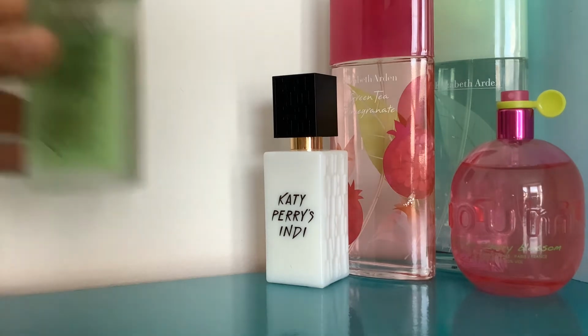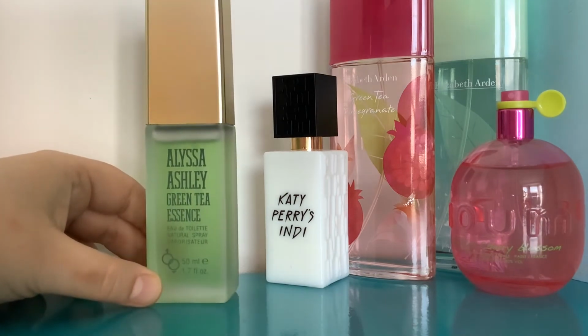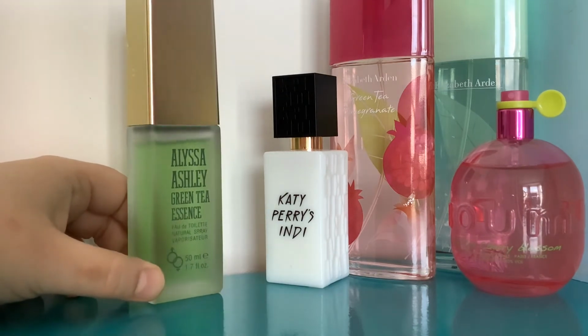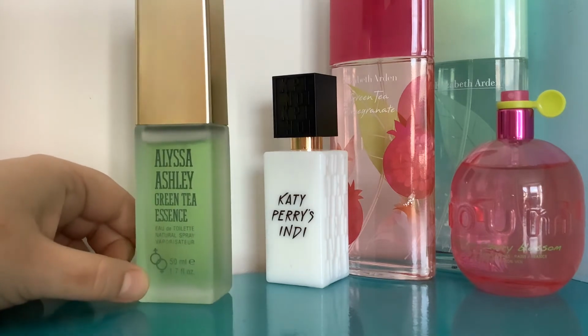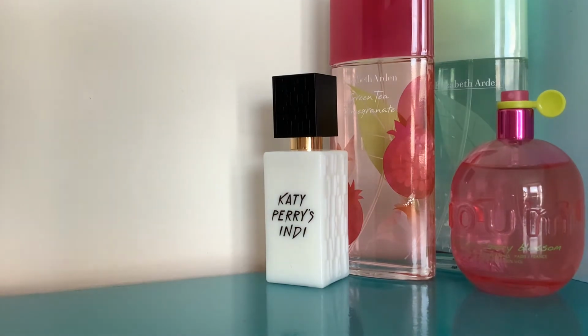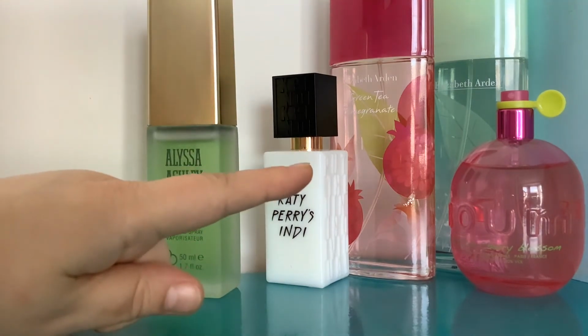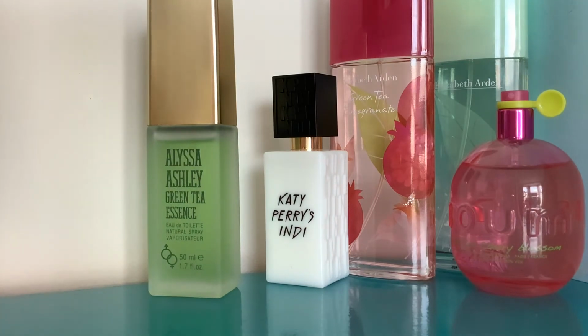Okay, let's go for this guy. Alyssa Ashley Green Tea Essence. Now, the Fragrantica notes on this would have you believe that there isn't tea in it, but I'm pretty sure there is tea in it. I mean, firstly, it's called Green Tea Essence, right? There's definitely an aromatic kind of tea smell going in here, but it is way more citrusy than Elizabeth Arden Green Tea. So I'll just read you the notes. It hasn't got base and middle, it's just got a list of notes. The notes in this one are bergamot, Sicilian lemon, iris, nutmeg, jasmine, lavender, freesia, melon, rose and violet.